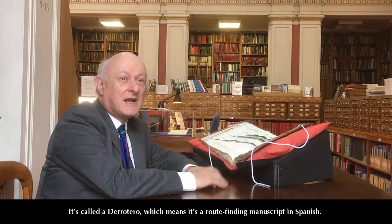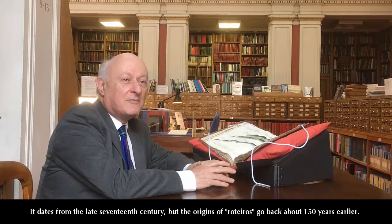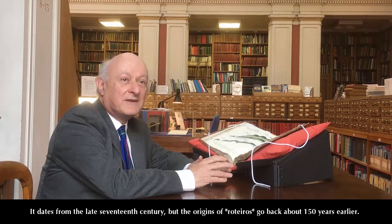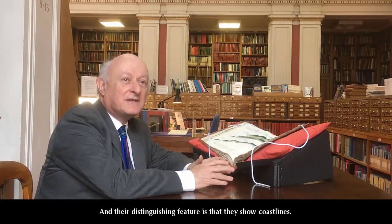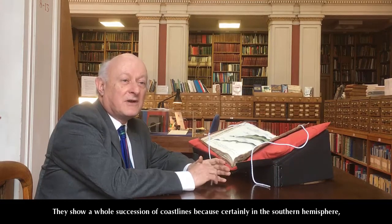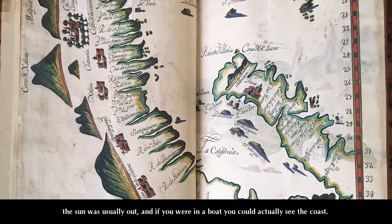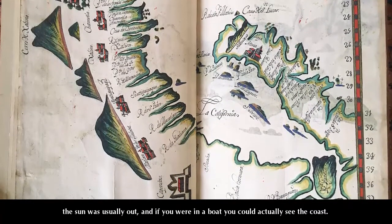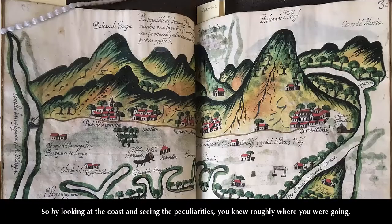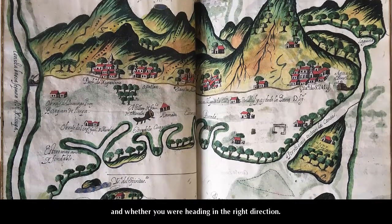It's Spanish. It dates from the late 17th century, but the origins of roteros go back about 150 years earlier. And their distinguishing feature is that they show coastlines. They show a whole succession of coastlines because, certainly in the southern hemisphere, the sun was usually out, and if you were in a boat, you could actually see the coast. So by looking at the coast and seeing the peculiarities, you knew roughly where you were going, whether you were heading in the right direction.